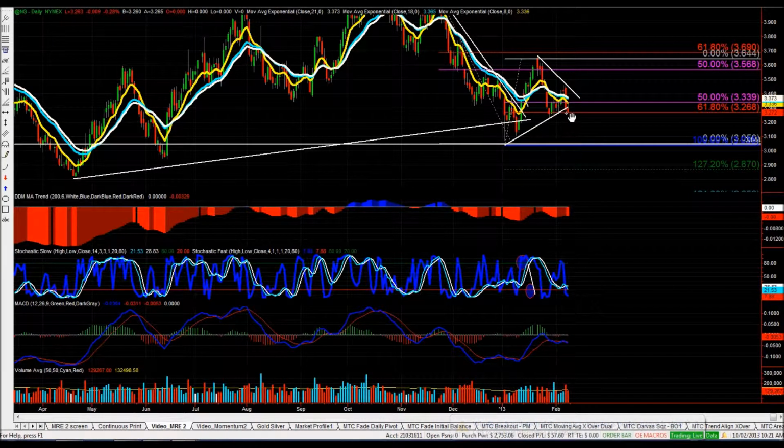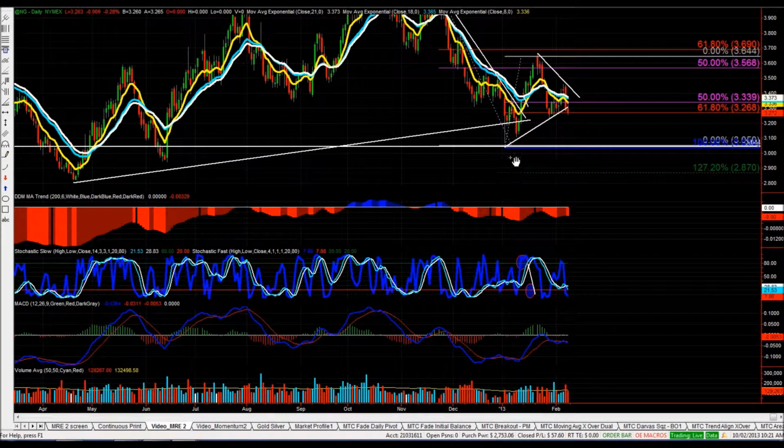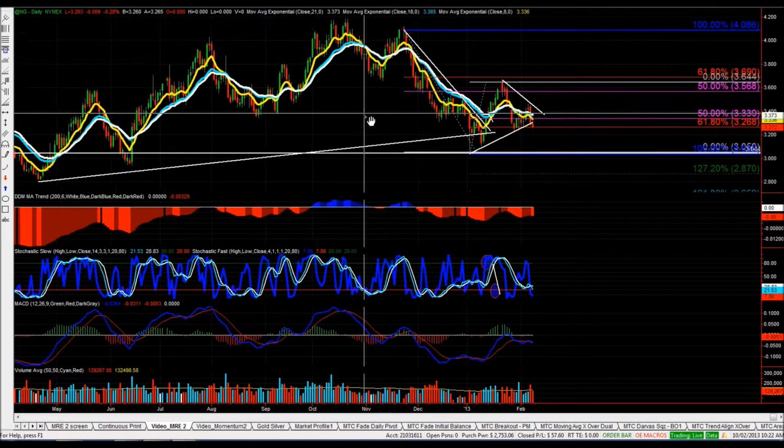Right now it's sort of in no man's land because it's holding on to the edge of the cliff of support with two fingers here, but it really could find support all the way at the low. If it broke this low all the way down here, around $3.05, then that would really change my whole outlook on natural gas altogether. Now, if you've ever traded natural gas, that's a huge range.